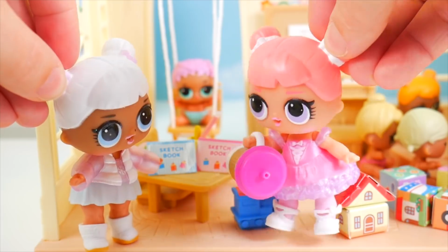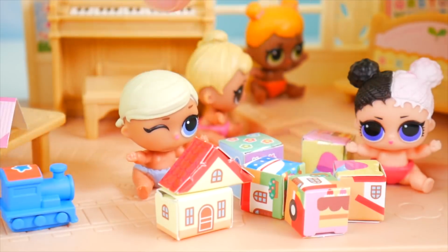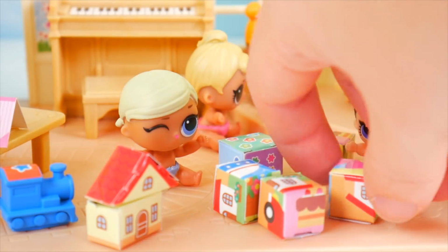Oh my goodness. It'll be fine. Don't worry. Okay, let's help little Heartbreaker and little Shorty play with the blocks. There's our little house one. We can make pictures with these blocks.